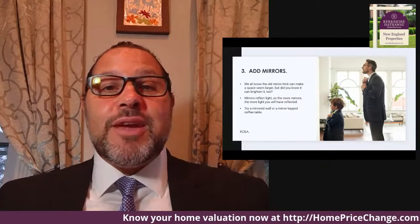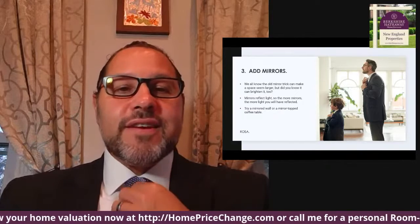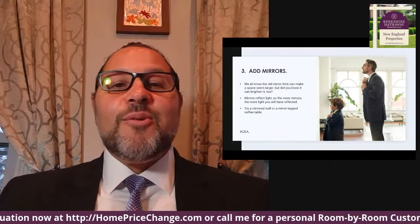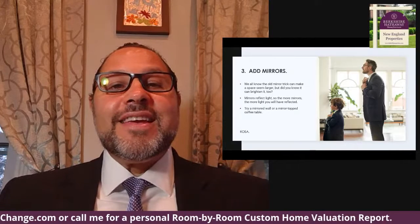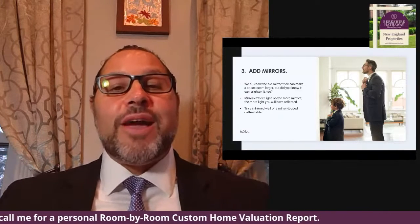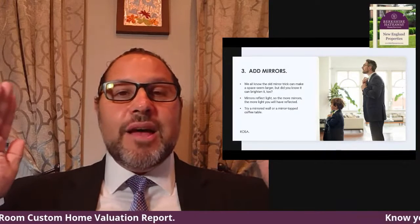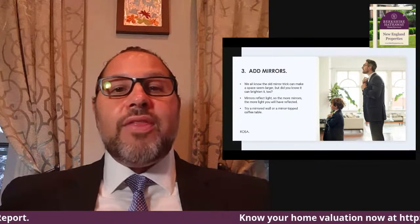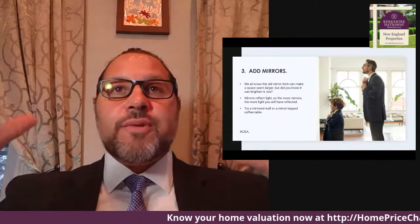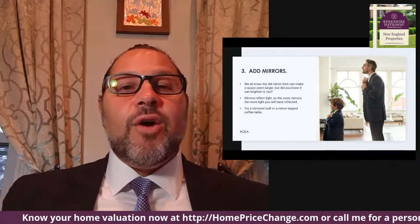How about number three? Add some mirrors. Okay. We're going to fix up our tie a little bit here, right? We all know that the old mirror trick can definitely help brighten up a room. We walk into some rooms and it has a large mirror on the wall, and it just creates that reflection of that sunlight coming throughout the whole room.